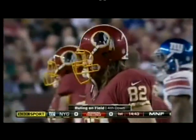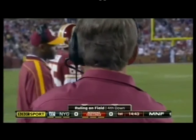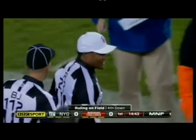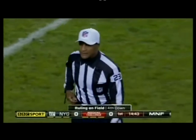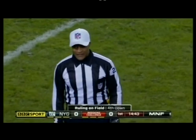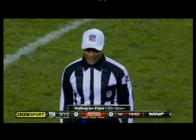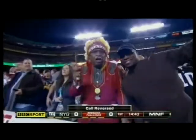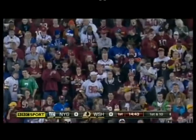And it appears that they can't change this play. Yeah, there's not a definitive angle or look to see it. And Jerome Boger has looked under the hood and now will come out with this ruling. After reviewing the play, the ball is moved forward to the 30-and-a-half-yard line. The result of the play will be 1st and 10 for Washington. Washington does not charge a timeout. And they can earn a 3rd challenge.